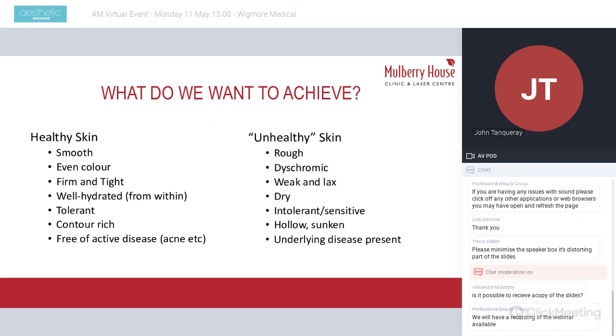Contours, we talked about fillers, and then when it comes to active disease, again, the ZO range does contain a number of agents we can use, in particular a specific redness reducing system, which we can use for things like rosacea, flushing, redness, through to acne agents such as sulfur and benzoyl peroxide preparations, etc. So we have a way of addressing the issues that we want to address.